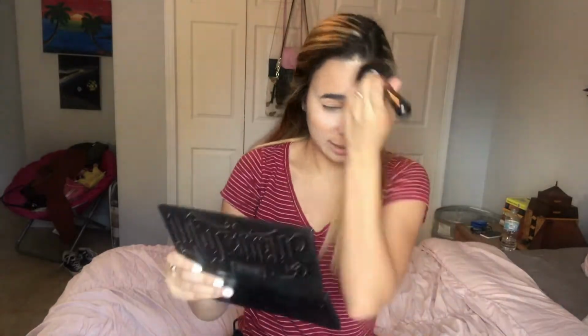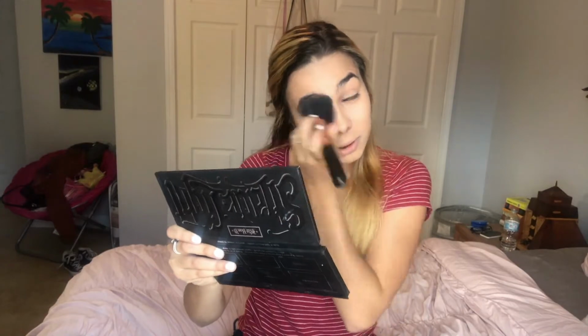While I let this sit on my face for literally a minute, I usually just clean up my area, pick out what I'm going to wear, all that jazz. Then, for a little tiny bit, I take a big powder brush and wipe off all the excess. Much better.